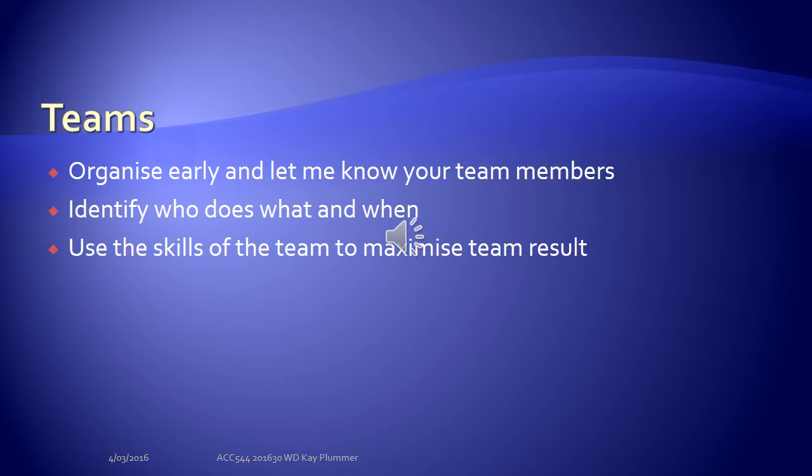How to work in a team? Well, first of all, you need to find out who your team members are going to be, and you need to look at the introduction discussion forum and see who's in there and who you might know and who you'd like to work together with in your team. You may want to try and get some team members who you can work with face to face, or you may be happy with working online. So organise your team early. I know some people have already organised them, and let me know who your team members are.